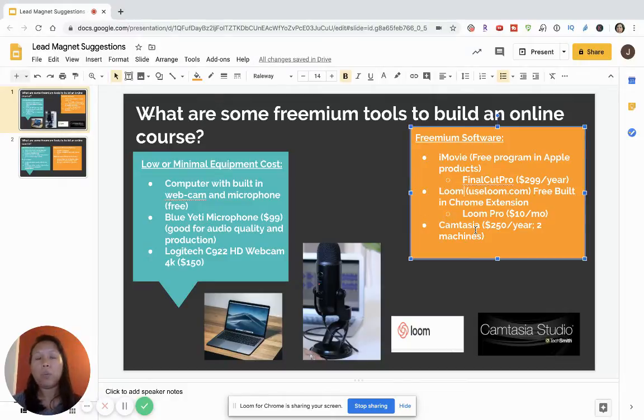So Camtasia registers at about $250 a year, and you can install it on 2 machines. And this might be ideal because Mac users may find that the GPU capacity on a Mac is more expensive if you want to pay for the Mac to have that higher processing power to edit videos and record videos. So then that's where people might find that having a PC is convenient.